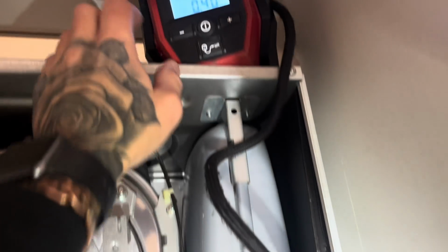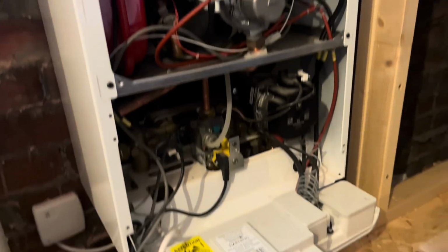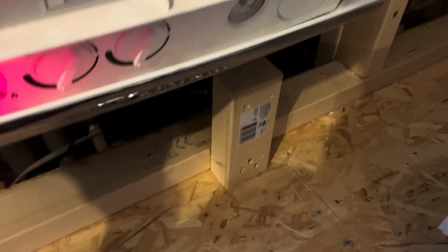You can take them out and bang them, clean them out, and they'll work for a bit, but it's best to replace them. I'm surprised to know we're at another oil service. It's another Platinum, 5 years old, this one. It's not one of my installs, but it's not overly badly installed.